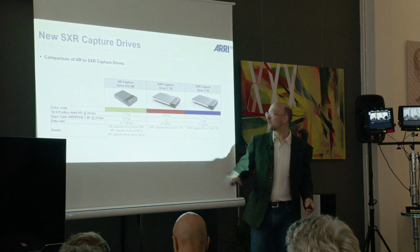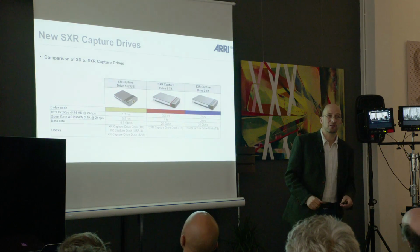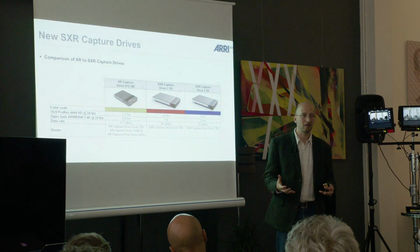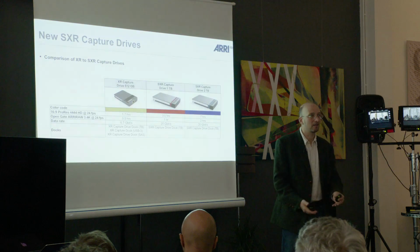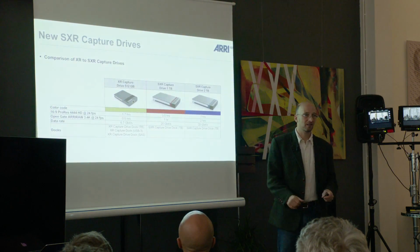Now you may ask, who wants to record 7 hours onto a 2 terabyte drive? And there's two answers to that. Number one, this 2 terabyte drive was built for the ALEXA 65 because the 65 has massive amounts of data and we wanted the largest drive we can get. So it wasn't really meant for the SXT, but it works with the SXT. It's available as an option. And number two, people are actually buying these for the SXT.